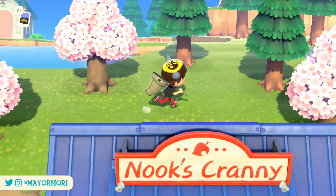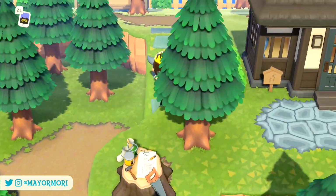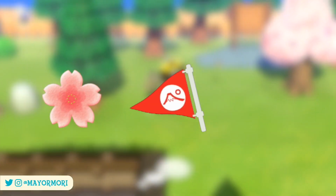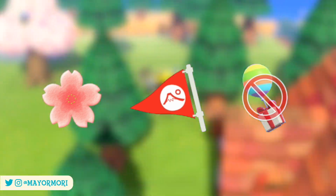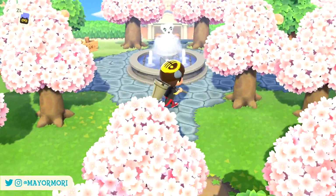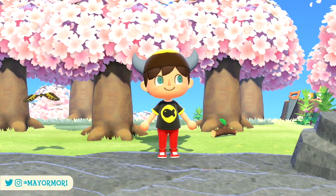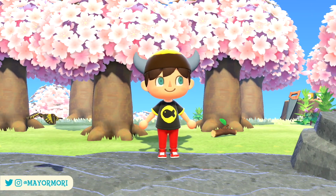So there we have it, quite a few changes to the cherry blossom season, at least compared to last year, with a new item, new mystery island, and a Bunny Day free season. But what do you think about the cherry blossom season? Are you looking forward to seeing cherry blossom petals cover our islands, and have you already visited Kapp'n Island? Be sure to let us know your thoughts in the comments below.